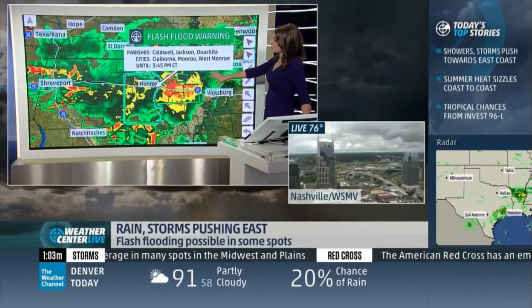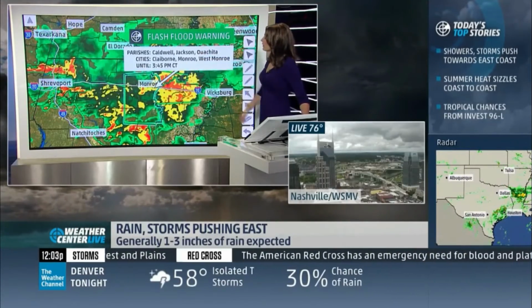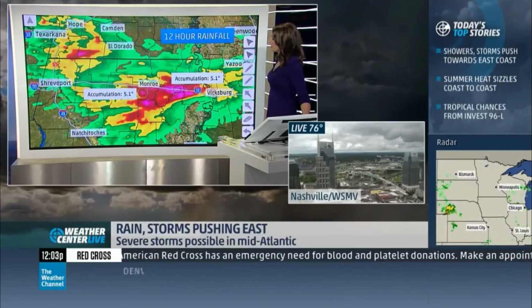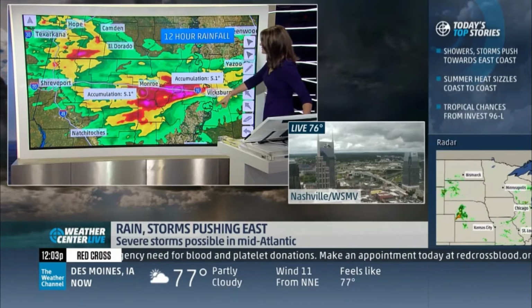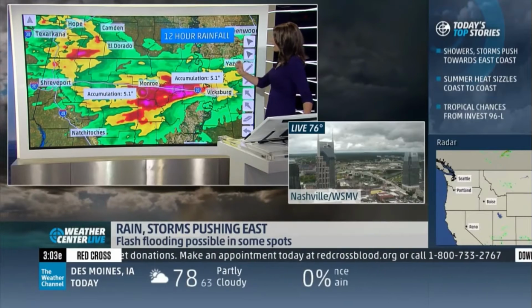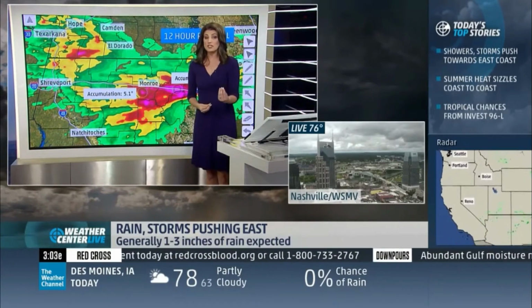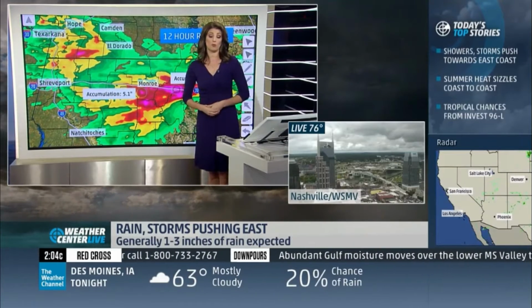Same goes with portions of northern Louisiana. Right now, we have numerous flash flood warnings out for Caldwell, including Jackson parishes as well. This goes until 3:45 Central Time, and for good reason. Take a look at some of these numbers. Impressive. 5 inches of rain, and some pockets that could have even had a locally isolated higher amount in just 12 hours. So again, there's a reason for those flash flood warnings, and Jen, they're going to expect even more rain on top of what they've already had.